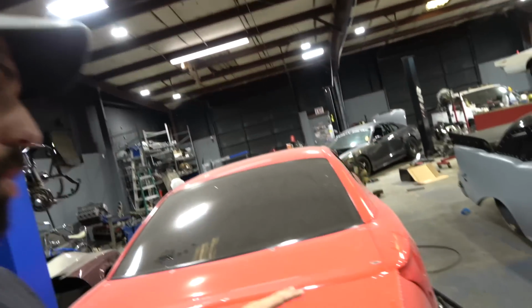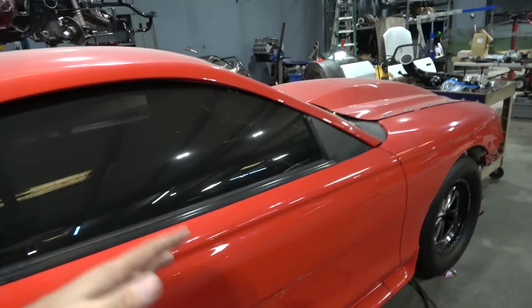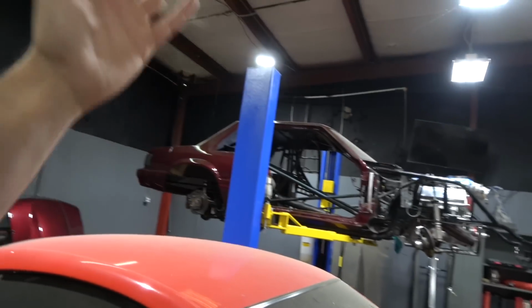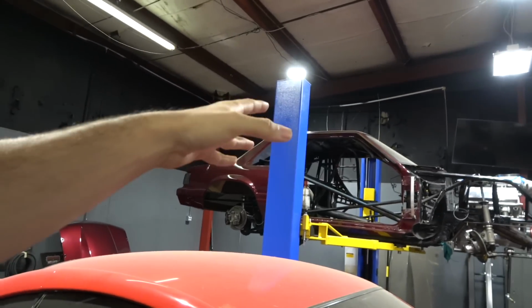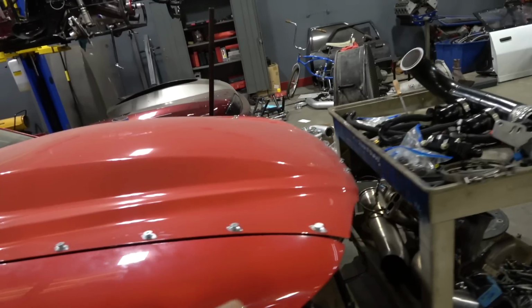So for those of you that don't know what the Red Lobster is, this is one of our all steel, all glass cars. We had this and the Bad Apple. As you can see, this is the new Bad Apple that we're building right there. That will be an all steel, all glass car as well. But this one right here is, I would say, the most complete as of now.